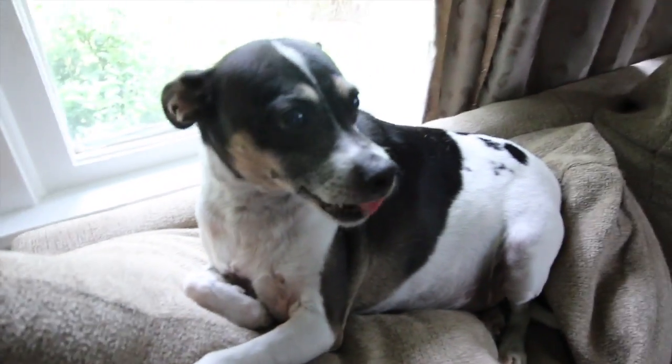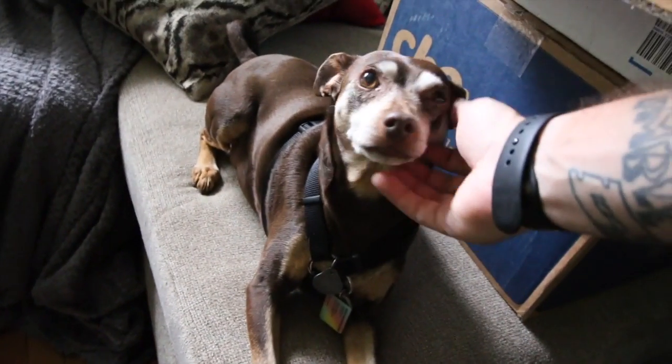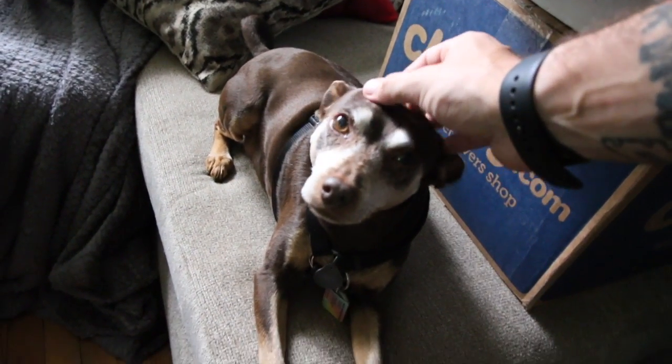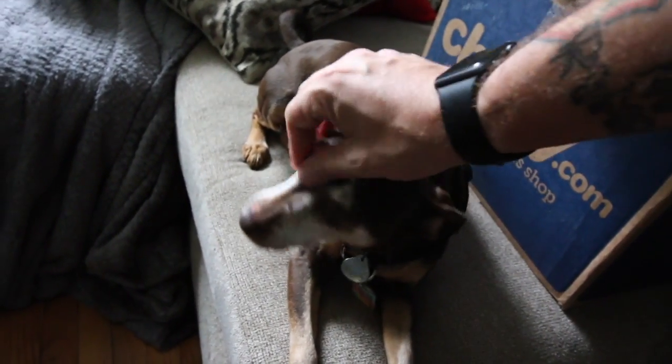Little man bear pig. Coco is also our rescue. So Coco was found wandering the streets in Millville, New Jersey, and Paul rescued her about 10 years ago. Yep. She came from the Humane Society in Pleasantville, New Jersey.